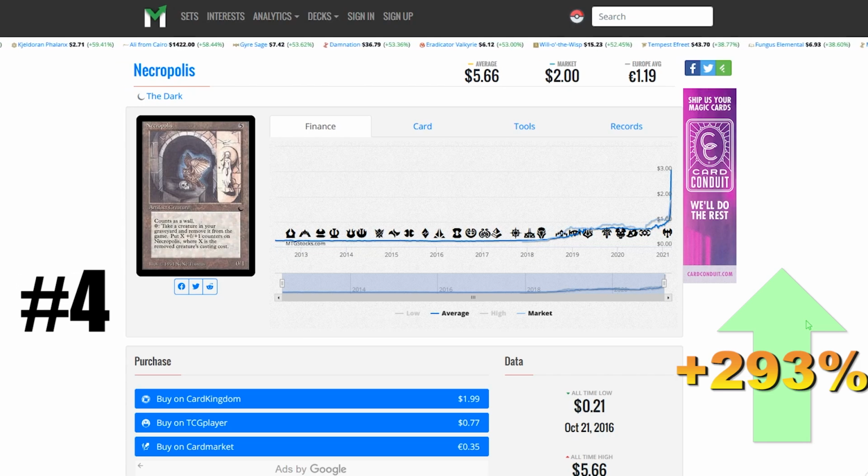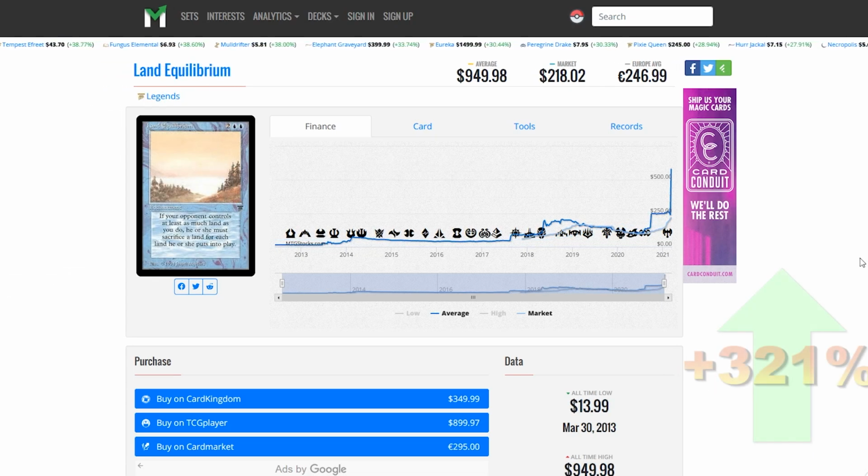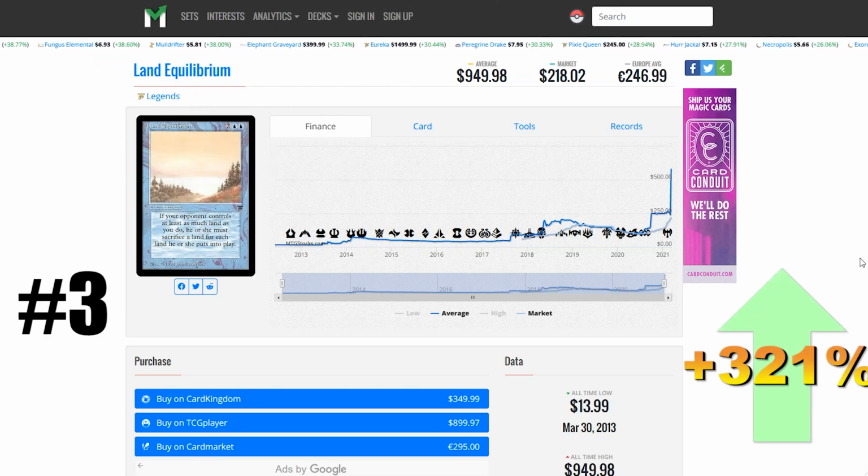The Dark has been heavily targeted in the past few weeks or month or so as buyouts, and many of these cards are so obscure that I don't actually see them really getting a reprint in the near future. In the number 3 spot this week, we have another Legends reserve list card.